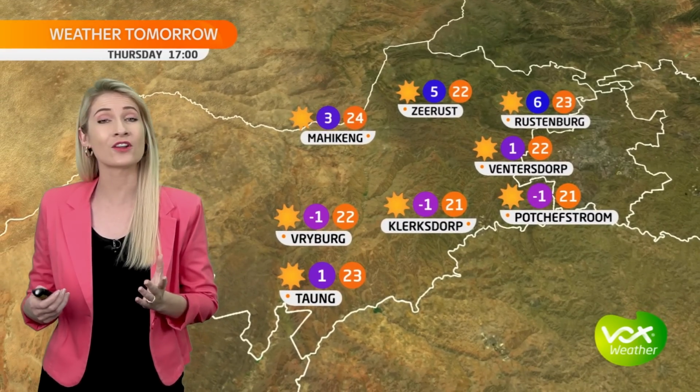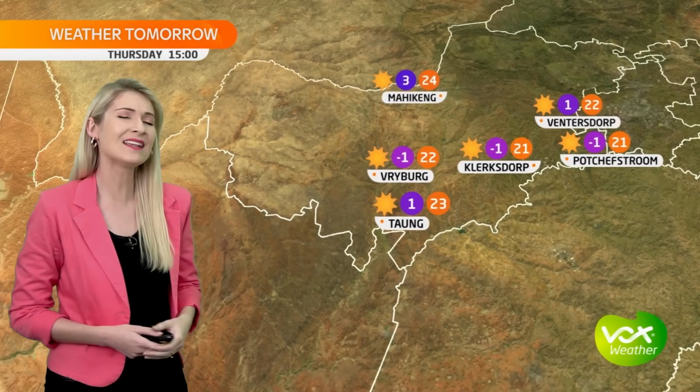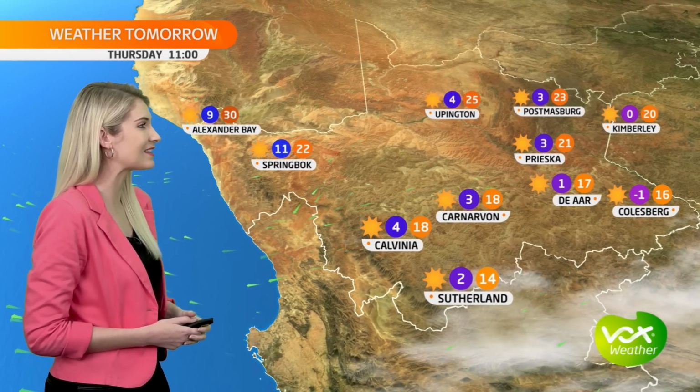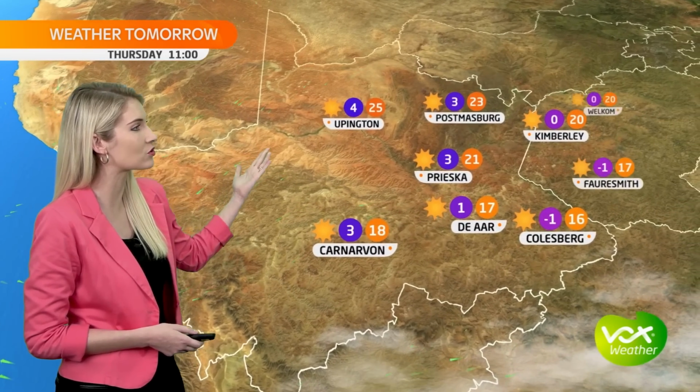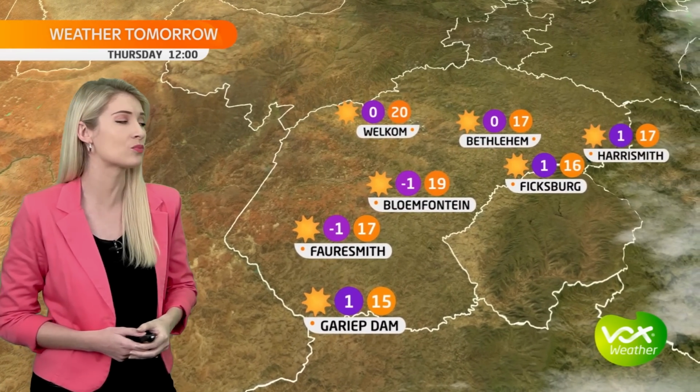Another icy cold and frosty start to your day for the Northwest, with the mercury dropping below freezing level. Later, a sunny and comfortable winter's afternoon with temperatures in the mid-20s. In the Northern Cape, frosty in places in the morning, especially over the southern and eastern areas. Only 4 degrees in the morning in Upington, dropping to freezing point in Kimberley, peaking at a high of 20 degrees.